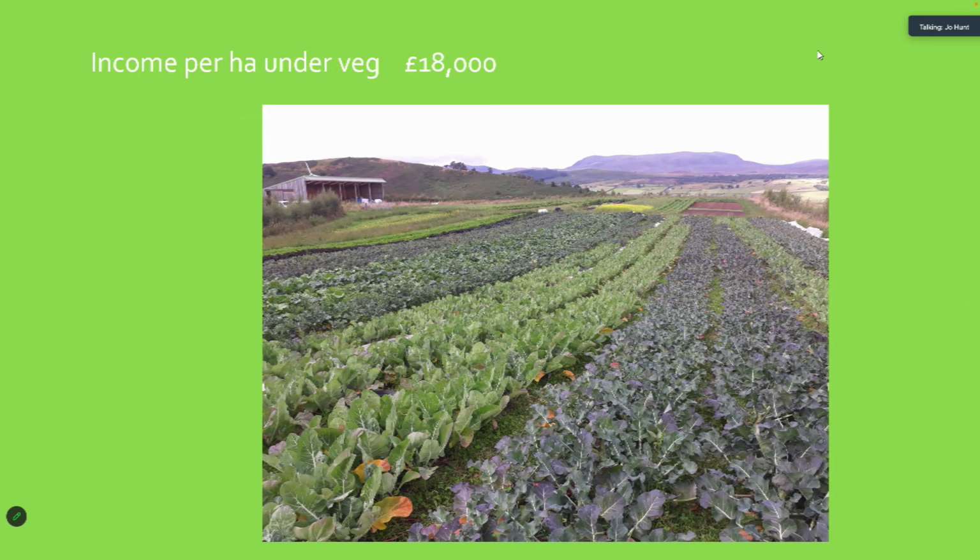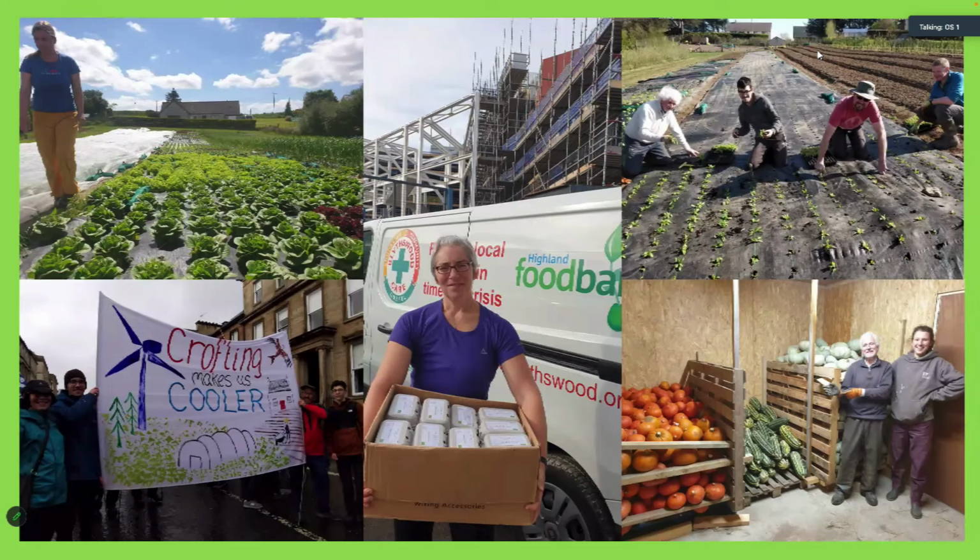Even though this looks like a successful business and it's washing its face, we are still struggling to pay our staff sufficient for them to be able to rent a house, because property prices are high in our area as well, particularly due to short-term lets for holiday accommodation. Farming's all about people as well as about the land.